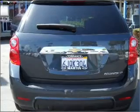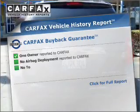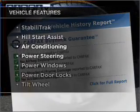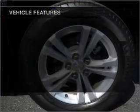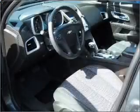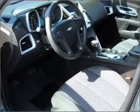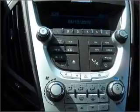You will appreciate the safety feature of anti-lock brakes. Carfax is offered to provide you with peace of mind. And with these notable features, you won't want to miss out on the opportunity to own this amazing vehicle. Air conditioning, power door locks, power windows, power steering, cruise control, an AM/FM stereo, an adjustable tilt steering wheel.